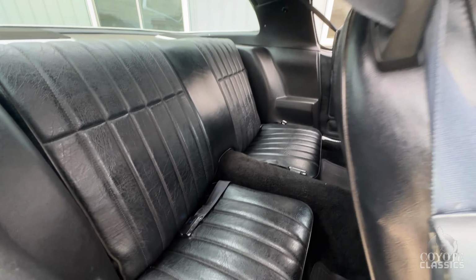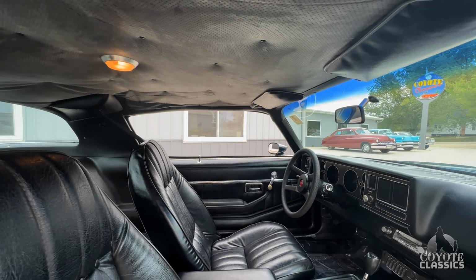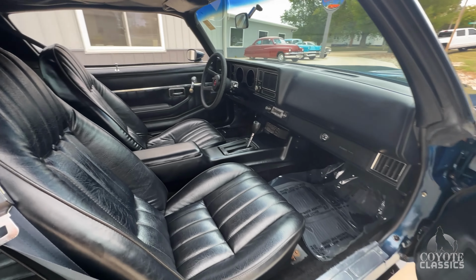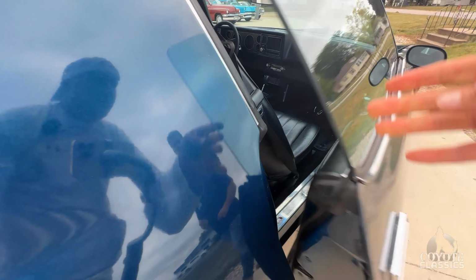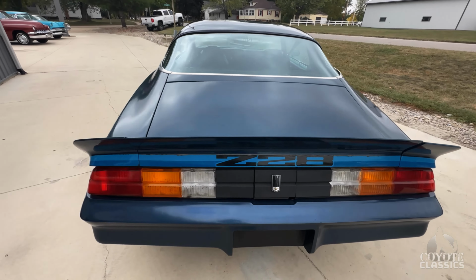It's got the GM seat belts. Headliner needs to be replaced. Somebody tacked it up back in the 80s probably. But other than that headliner, the rest of the interior is excellent. This one seals up good too as far as going up and down the road.